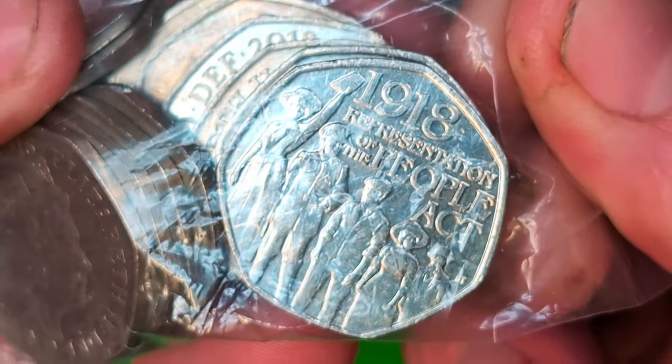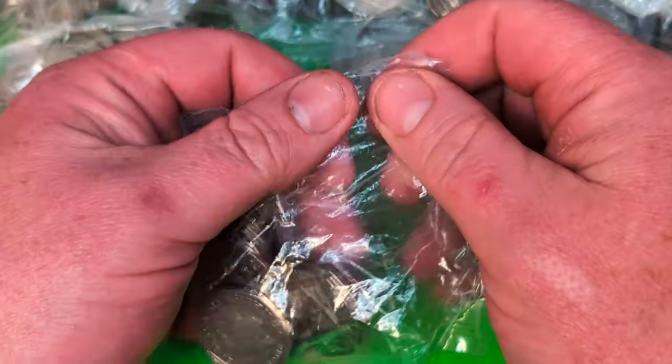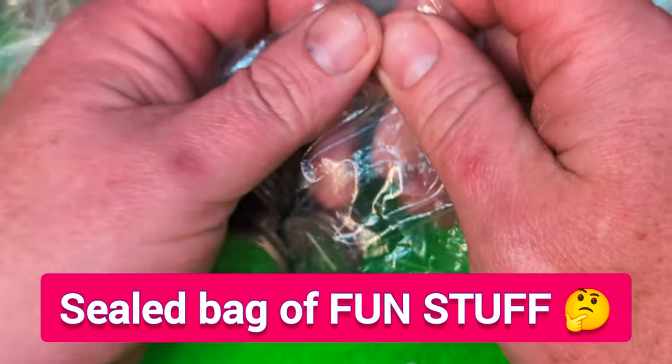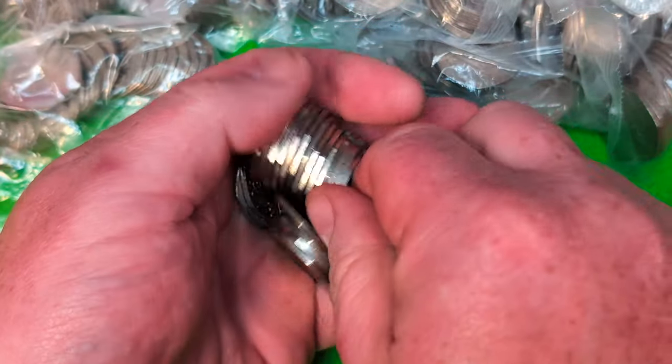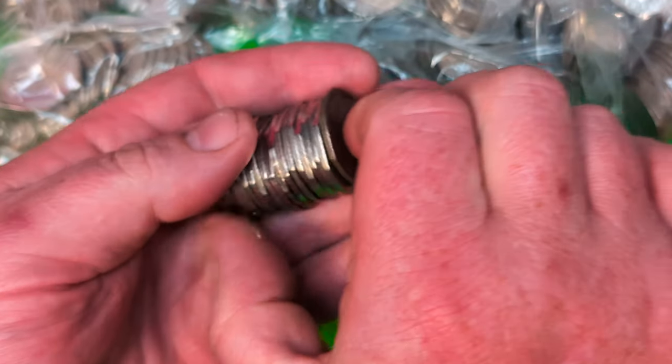Ooh, I see something there already. Is that a good sign? Ooh! Oh, two in one bag. Not even opened her yet. All right, so find those in a minute. Let's have a look.